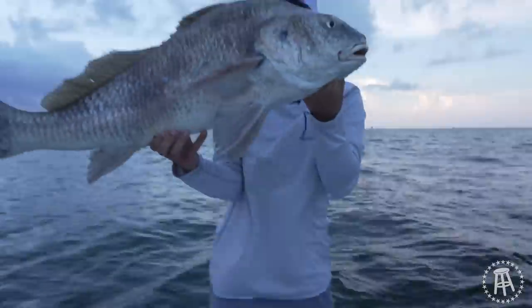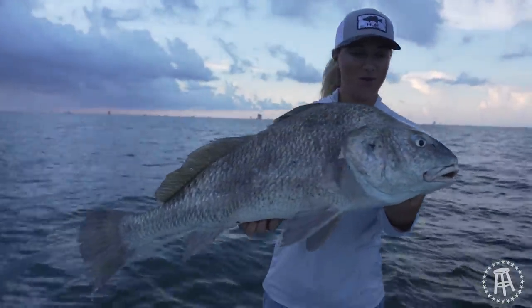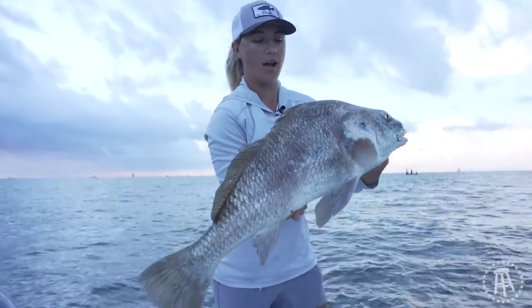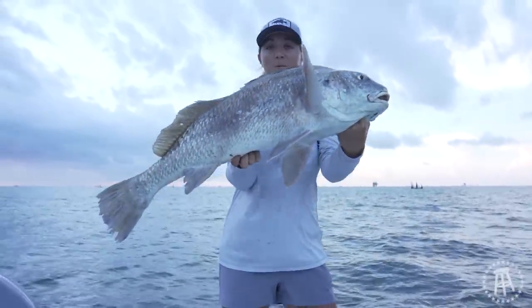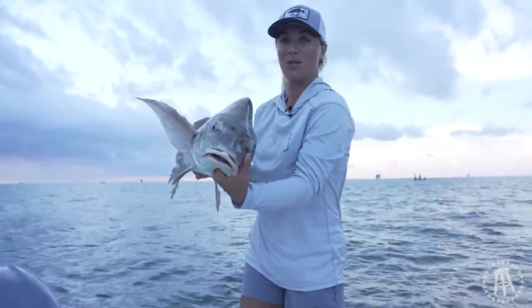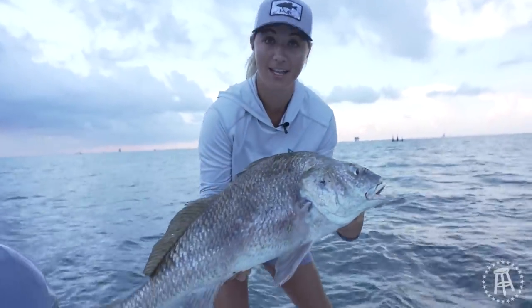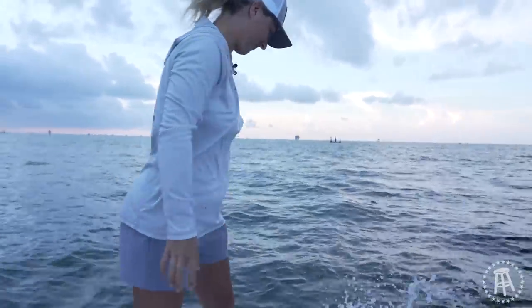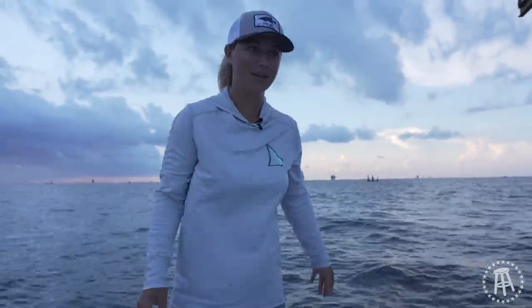Look how big this guy is. Black drum, baby. Not quite what we're here for. We're here for the reds, the big bull reds, or the triple tails. But it's pretty cool. Our first drop, and we already hooked into a fish. Not the species we're after, but look at that size. Now he's going back down the hatch. Hasta la vista, baby.